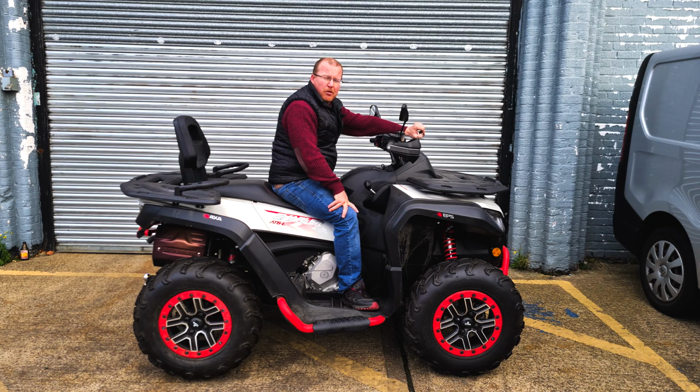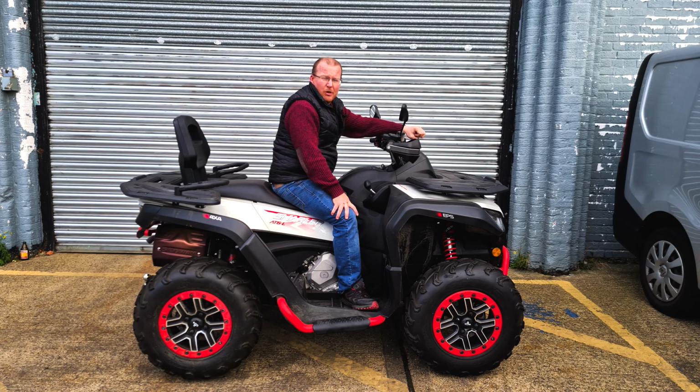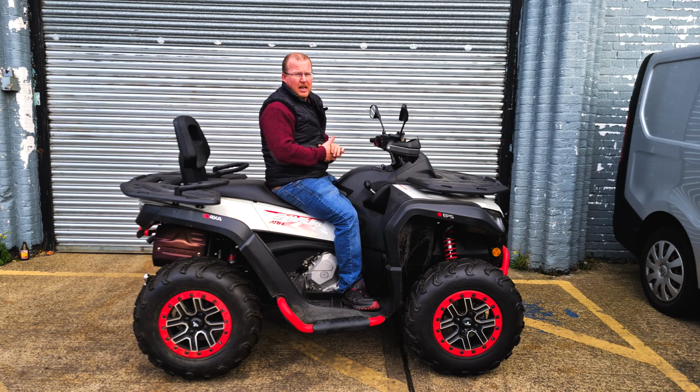It does come with very bright headlights, side lights, rear lights, obviously they're all LED. It does come with a towing hitch on it, and the towing capacity on this bike is 300 kilograms, no brakes, without brakes.